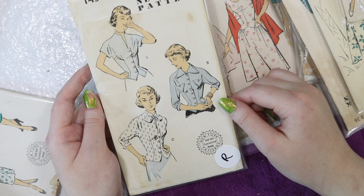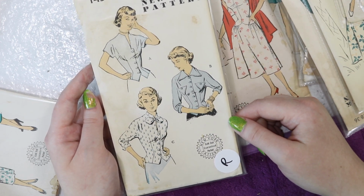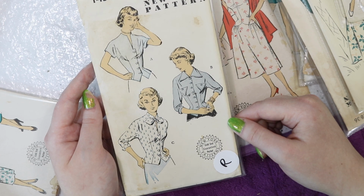You can also have sort of a keyhole neck and then a mandarin collar, or make it with no collar at all. And this has dolman sleeves that are cut in one with the bodice panels, and they can be either elbow length or short.